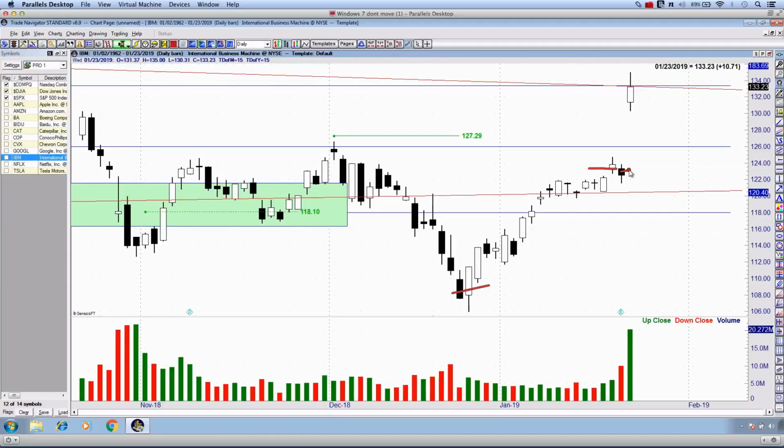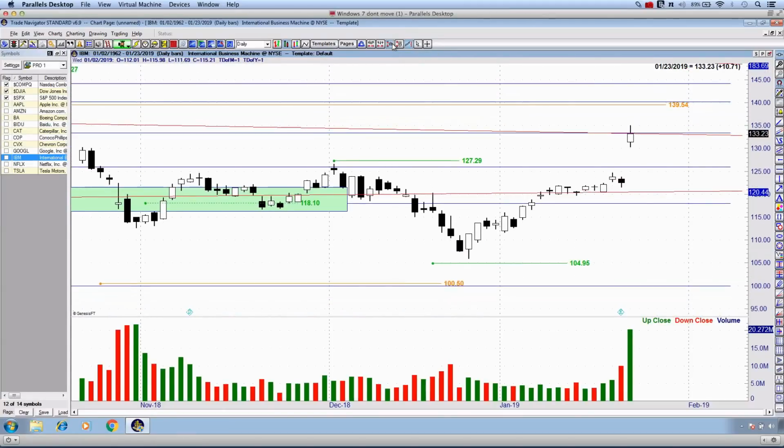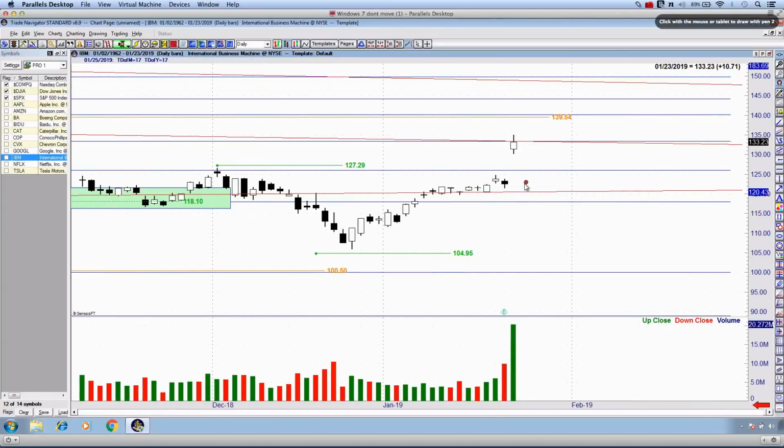And even as recently as yesterday, we were talking about how it wouldn't surprise us to see IBM gap to the upside, no matter what that report really was or how it was fundamentally interpreted. We were expecting to see potentially either IBM more or less move sideways or a bullish resolution to it all. And that's exactly what we've got today.